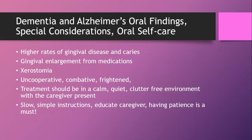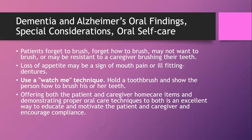And then depending on what stage they're at, if there's just some beginning stages where there's confusion and forgetfulness, but they still can maintain some of their own care, then just giving slow, simple instructions to the patient and then also educating the caregiver at the same time. And having patience and repeating yourself is oftentimes very necessary. So patients forget to brush, they forget how to brush, they may not want to brush or may resist a caregiver brushing their teeth.